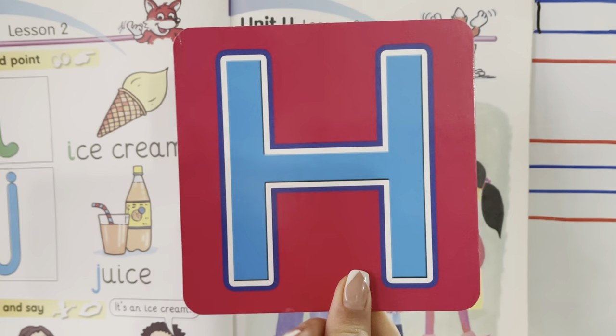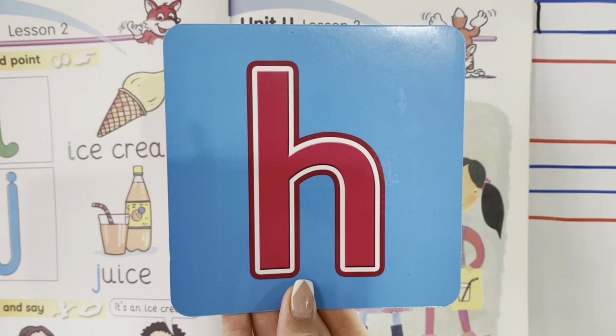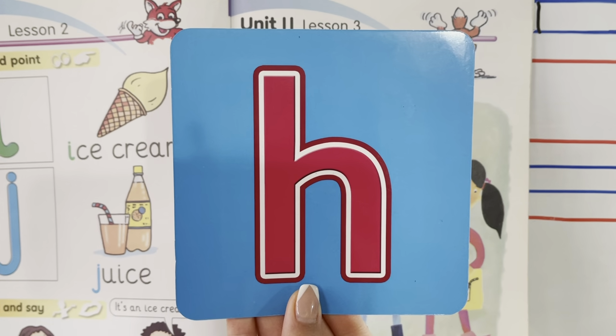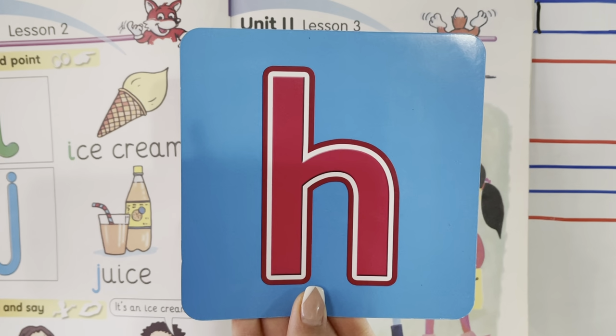This is uppercase H and this is lowercase h. Letter H says h. H like hen. Can you say h, hen? H, hen.